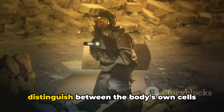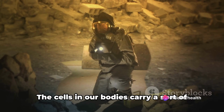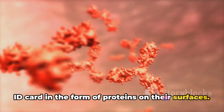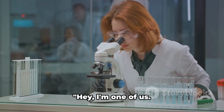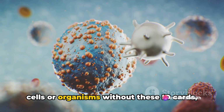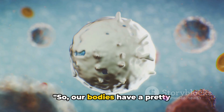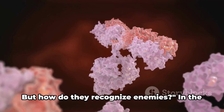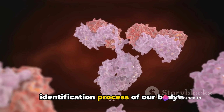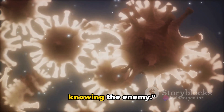But how does the immune system distinguish between the body's own cells and harmful invaders? It's all about recognition. The cells in our bodies carry a sort of ID card in the form of proteins on their surfaces. These proteins tell the immune system, "Hey, I'm one of us, don't attack me." But when the immune system encounters cells or organisms without these ID cards, it recognizes them as foreign and attacks. So, our bodies have a pretty sophisticated defense system, don't they? But how do they recognize enemies? In the next scene, we'll delve deeper into the identification process of our body's defense force. Stay tuned.